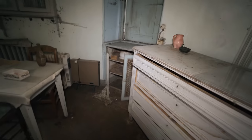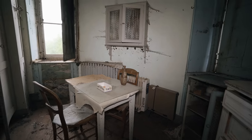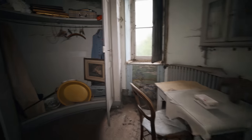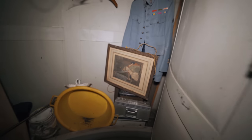Imagine that this is one of the clock towers. Yeah, it is one of the clock towers, right? There's just the bathroom inside of the clock tower. Ooh, that's sick, but this is even more sick. Oh, a uniform.